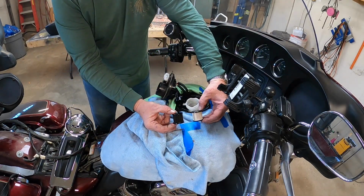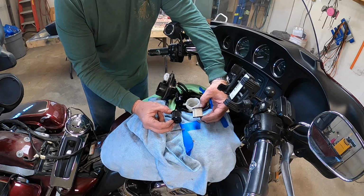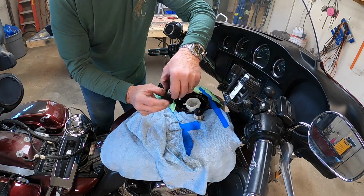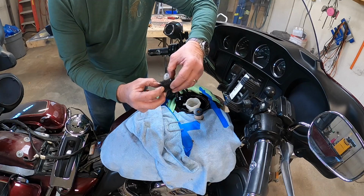New one, old one. I've got 74,000 on this motorcycle. It shouldn't look like that. So we're going to go ahead and switch that out. There's a bit of gunk in there off the filter. So I'm going to sop that up out of there and get back to you.